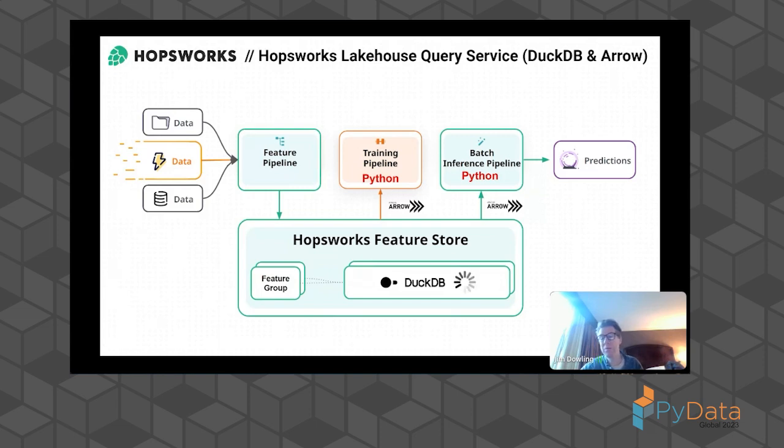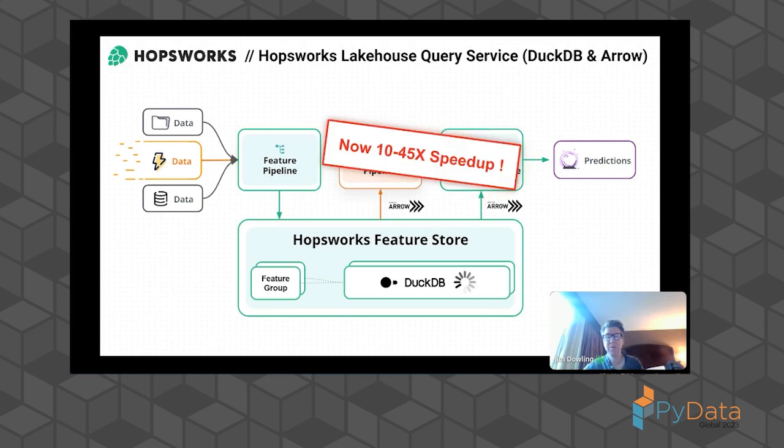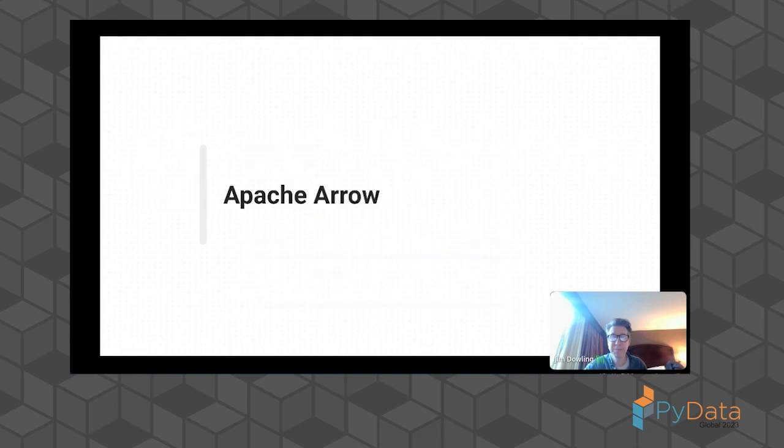We've seen this problem from quite a way back. Feature stores were originally Spark-based platforms, including Hopsworks, which still supports Spark as a query service. But what we did was we built a new feature query service around DuckDB using Arrow as the transport protocol from the data stored in the Lakehouse files to the training pipelines and batch inference pipelines, the clients that read that data. And the very interesting result of this is, of course, a huge improvement in performance. Effectively, what was previously go grab a cup of coffee or go grab some lunch before your training data is ready has now become an interactive process. You can read millions of rows of data in seconds.